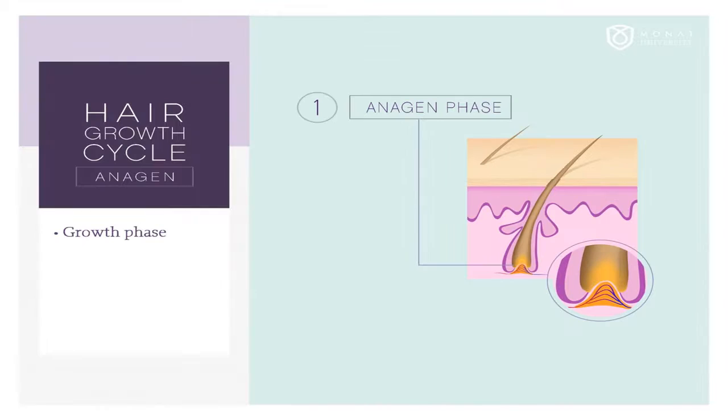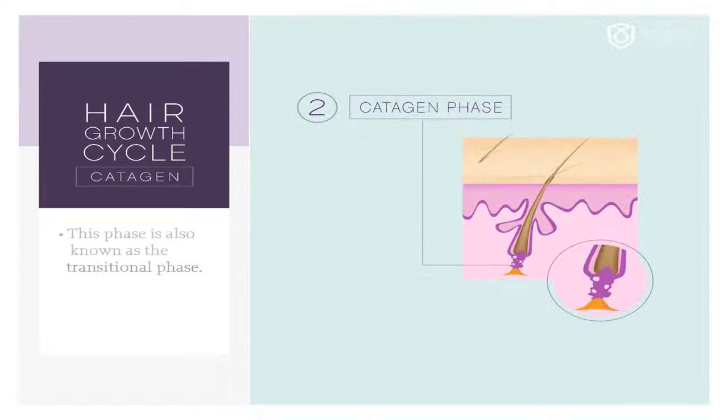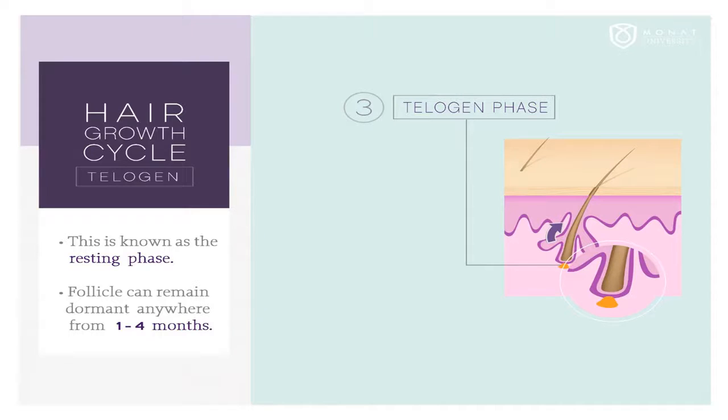The anagen or growth phase can last from 2 to 6 years. The longer the hair stays in this phase, the faster and longer it will grow. The catagen phase is also known as the transitional phase. It allows the follicle time to renew itself and lasts about 2 weeks. The telogen phase is known as the resting phase. Follicles in the telogen phase can remain dormant, or not grow, anywhere from 1 to 4 months.